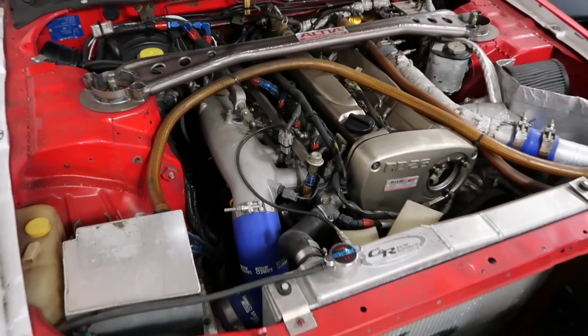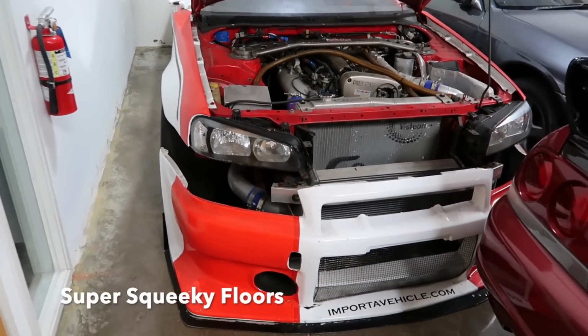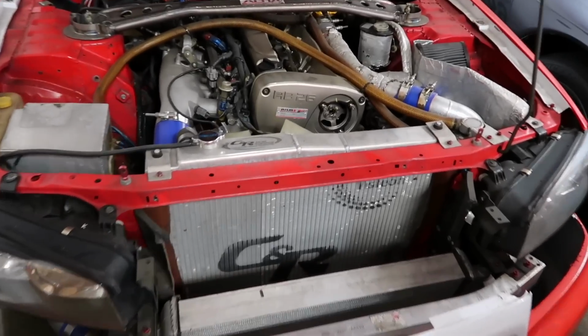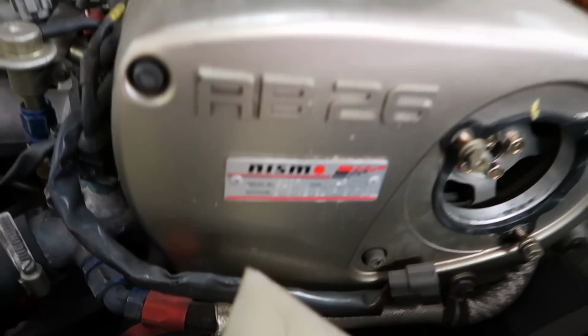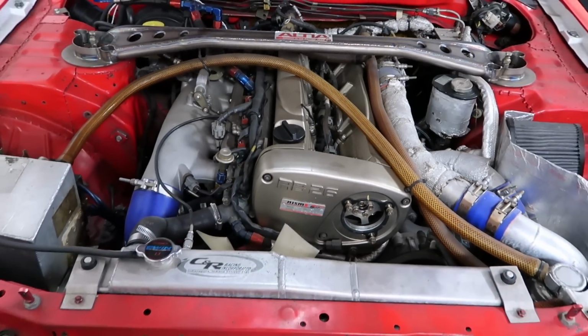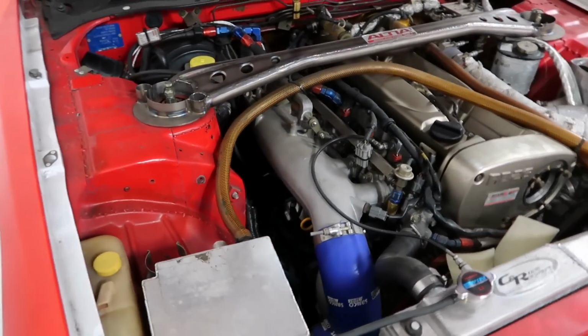Now, this car, as you can see, is a race car. It's got the Nismo Omori factory built RB26 DETT, still twin.